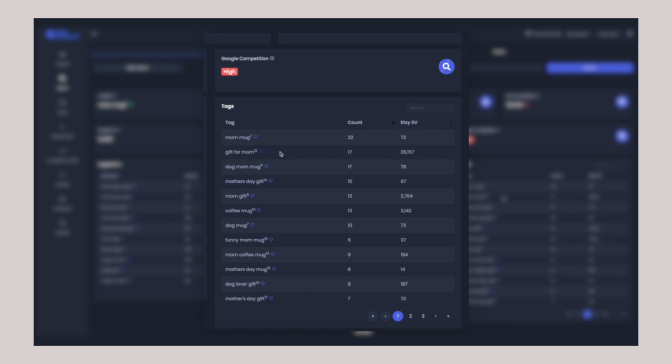So we can see the term gift for mom has a really high search volume of over 26,000 searches per month. So that might be a really great one for us to use for our SEO inside of our listing description as well as our tags and title. You can see there's several pages of these tags descriptions, so you can click through and see what other phrases might be related that you might want to use.